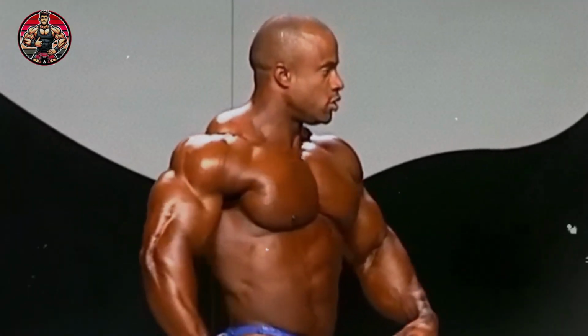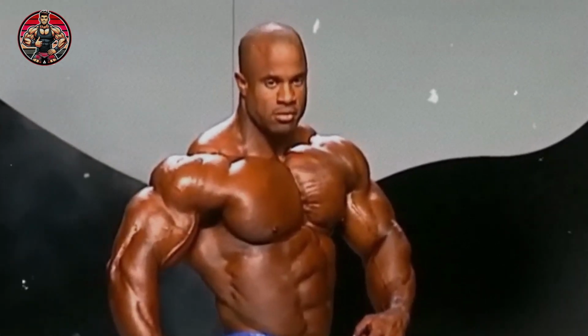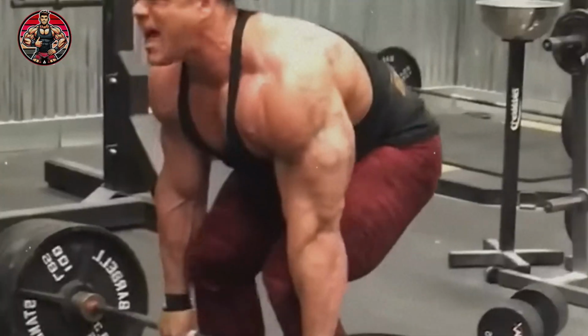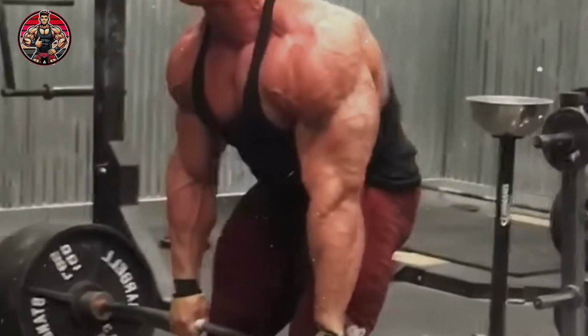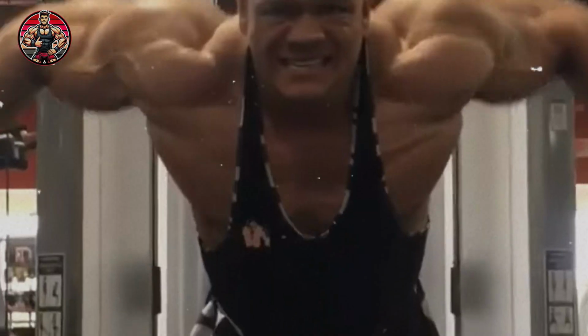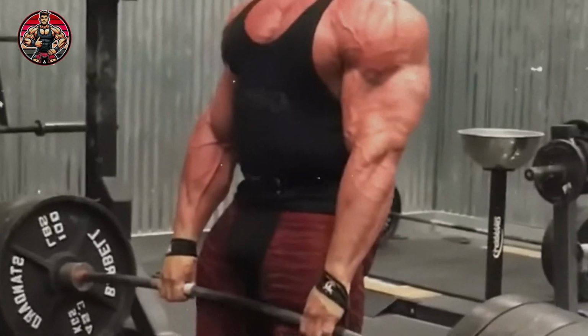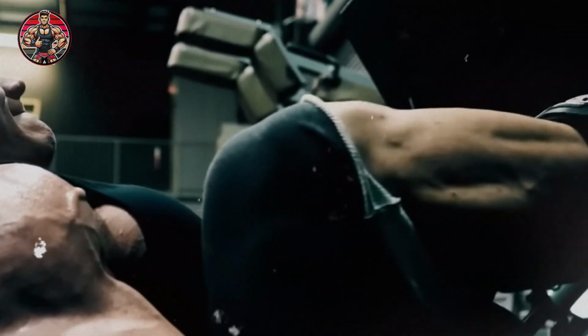Another key detail: GH doesn't work the same for everyone. Your age, genetics, sleep quality, training routine, and even daily stress all impact how well it works. What gives great results for a seasoned athlete might barely move the needle for someone just starting out. That's why copying someone else's protocol or comparing results can be a huge mistake.